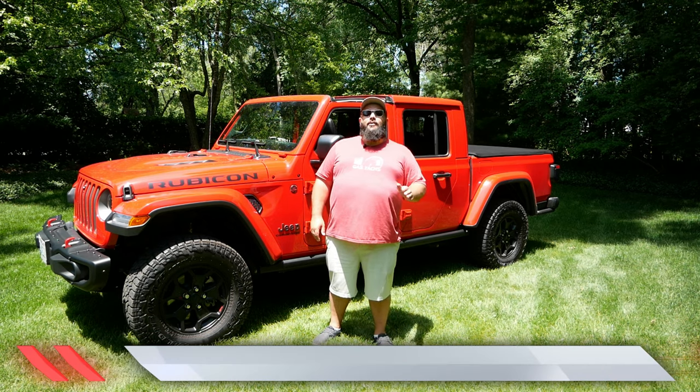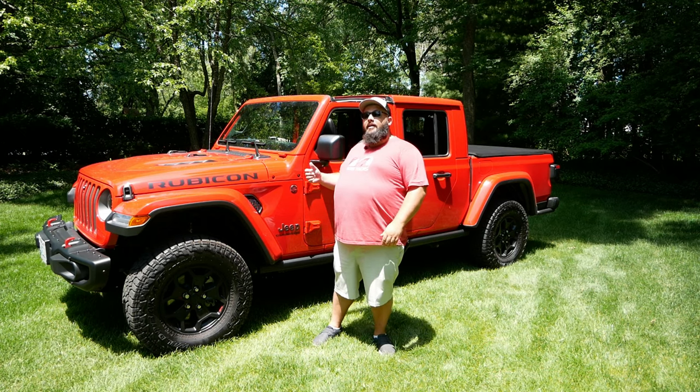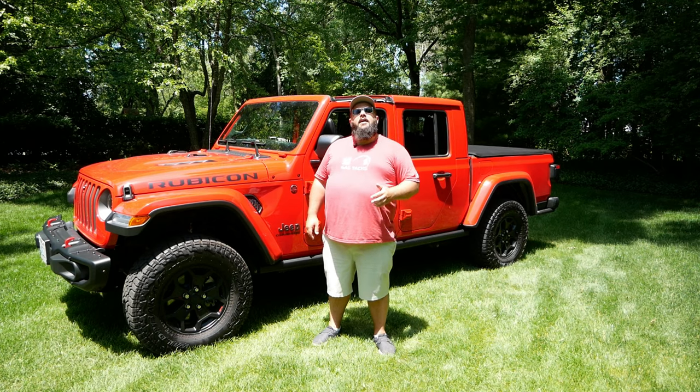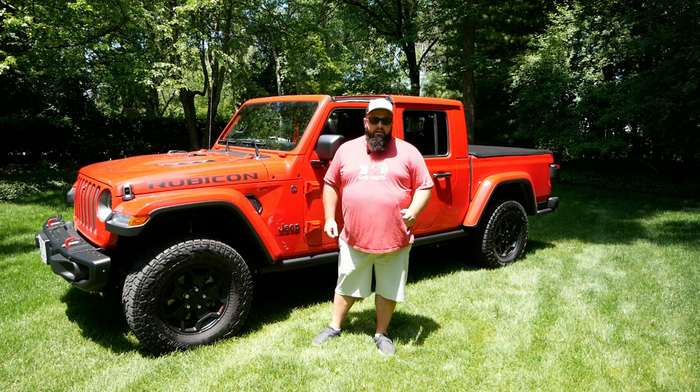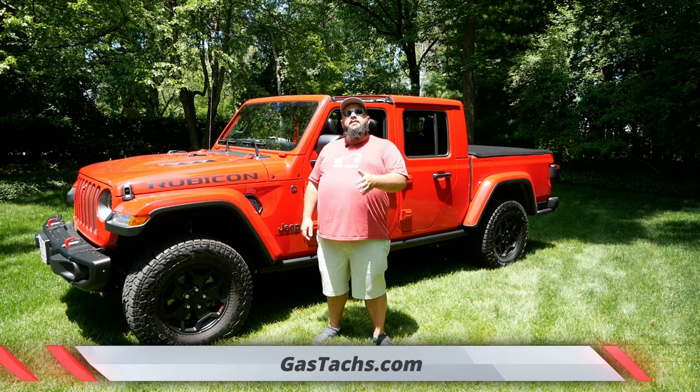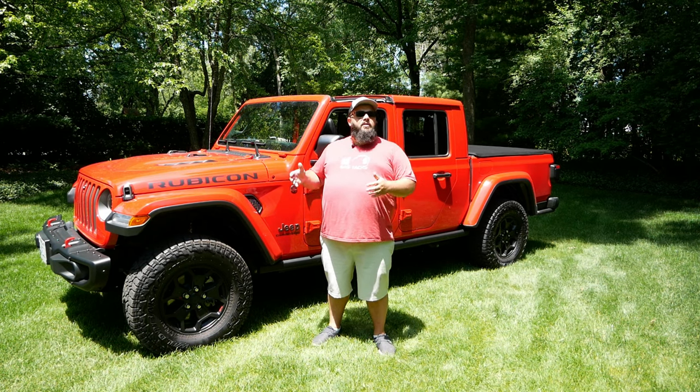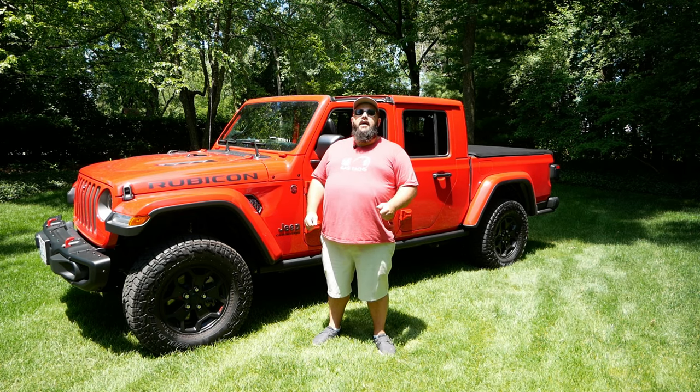So right behind me is my new 2020 Jeep Gladiator Launch Edition in firecracker red. I absolutely love this color. But let me talk about my other current toys in my garage. If you go to gastax.com, under my garage, you'll see all the different cars and toys and motorcycles that I have in my garage.